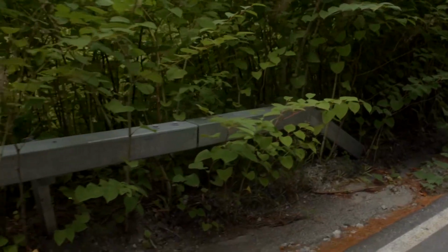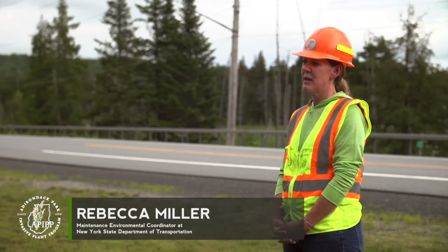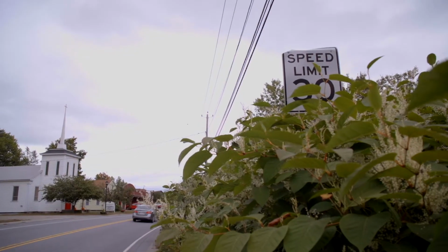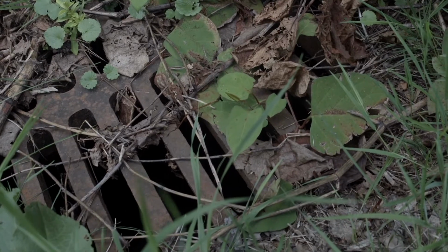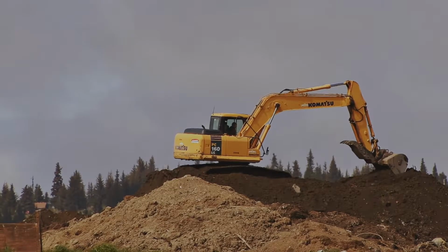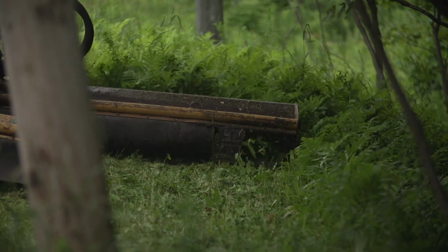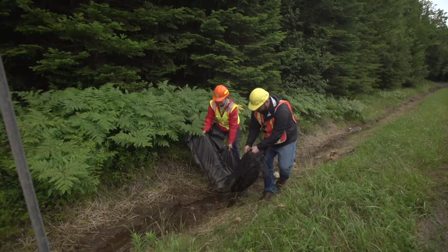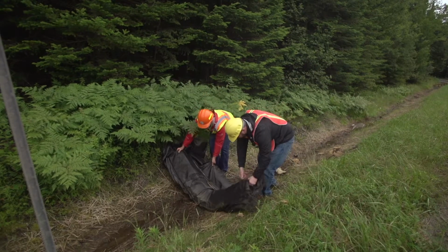I've worked with the department for 17 years, and I've seen invasive plants have a negative impact on our infrastructure, with blocked signage, clogging up our drainage. There are simple things we can do to limit the spread of invasive plants. Use clean fill when available, mow around infestations, use native plants in our landscaping, and limit the disturbance during and after construction projects.